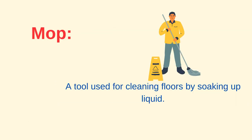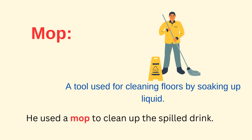Mop. Mop, a tool used for cleaning floors by soaking up liquid. He used a mop to clean up the spilled drink.